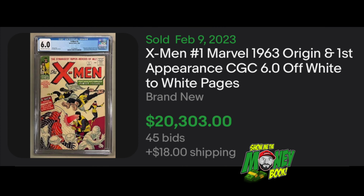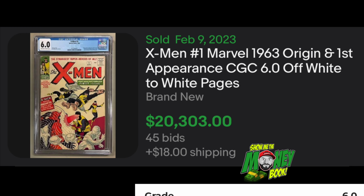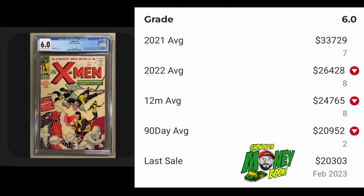The first book I want to take a look at is this CGC 6.0 Off-White to White Pages X-Men #1. This book was at auction and finally sold on February 9th, 2023 for $20,303 flat on 45 bids. As we get into the GPA analysis, the last sale they already have recorded for this book was this $20,303 sale.